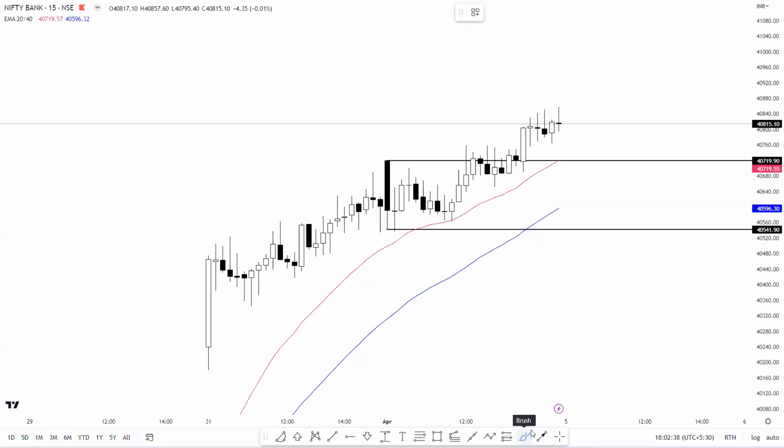On the 15 minutes chart, what's interesting about an inside bar or an open range breakout setup is that it offers a low risk opportunity and lets you catch on to the trend. Now, for example, if you see here on the chart that Bank Nifty consolidated within a narrow range, and thereafter when we saw a breakout of this range on the upside, then a directional bet can be placed.